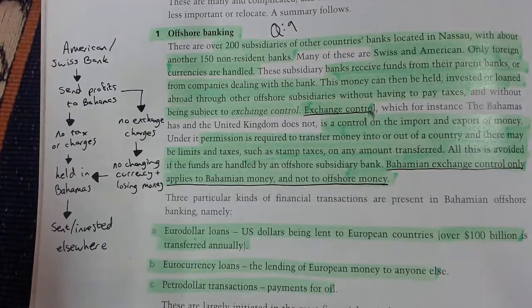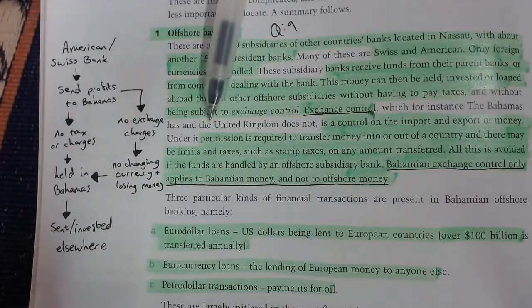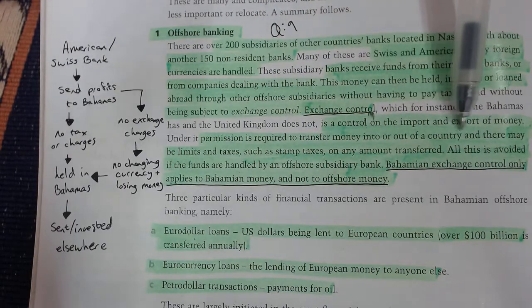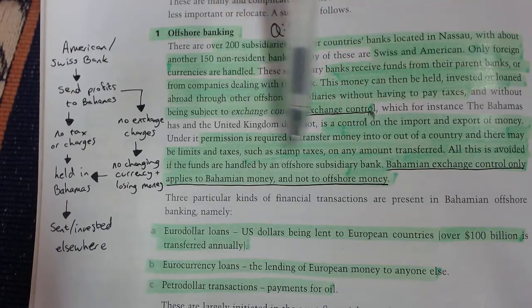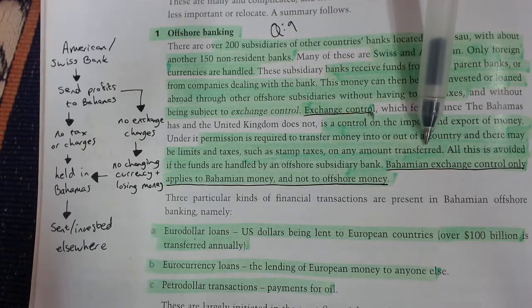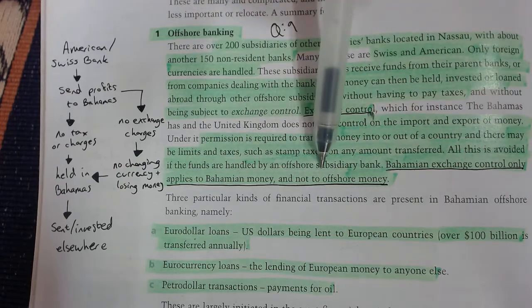Governments want exactly the same for money. If you're going to trade with money, if you're just sending money from country to country, the government will make sure that they get a cut. Okay, so permission is required to transfer money in or out of a country, and there may be limits, taxes, stamp taxes, charges on any amount transferred. Okay, all of this is avoided if the funds are handled by an offshore subsidiary.